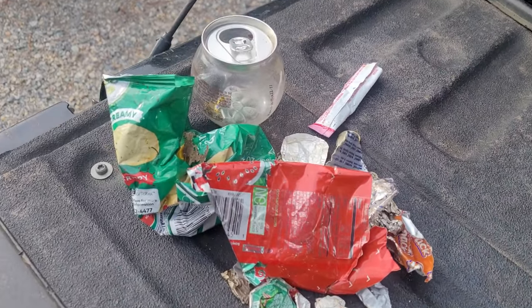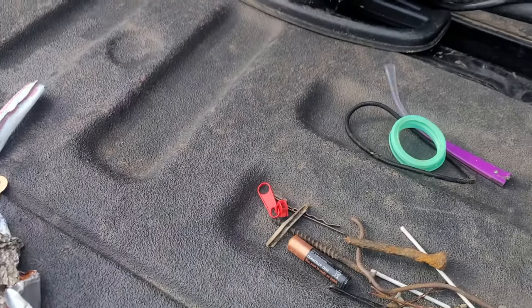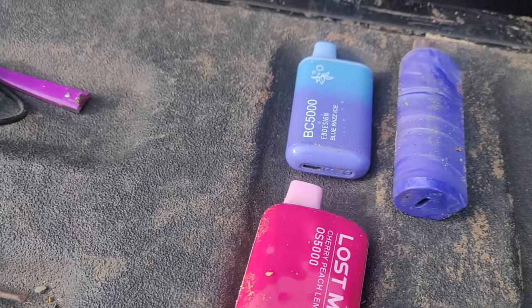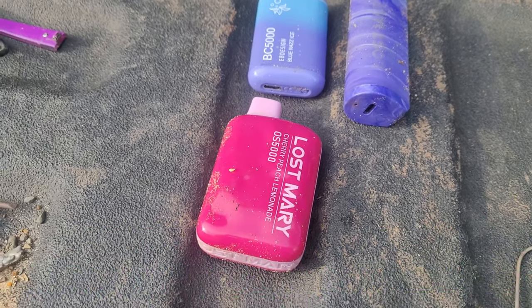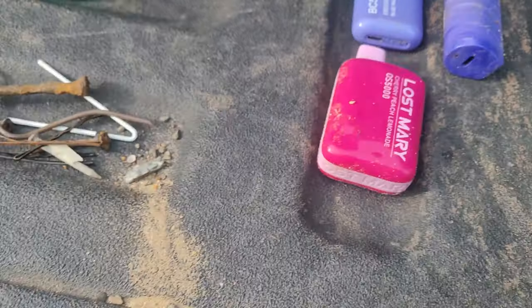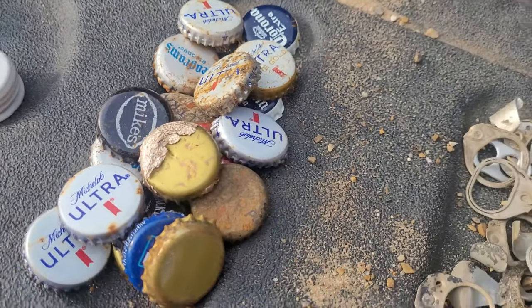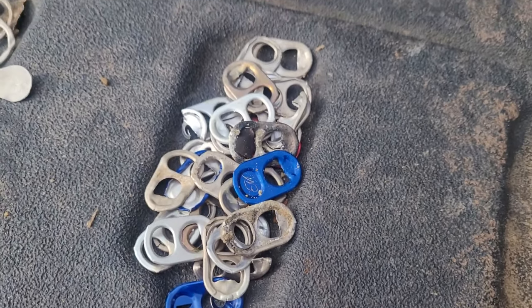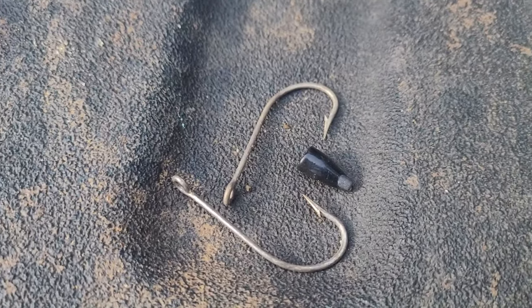But I got everything laid out on my tailgate, so let me spin you around. Let me show you what I found on this last water hunting video for 2023. All right, here we go. There's all my aluminum foil, all knick-knack stuff, all steel metal type of stuff. The vape pens, I guess that's what these are. Aluminum caps, bottle caps, pull tabs, beaver tails, and square ones. Couple of fish hooks and a fish weight.